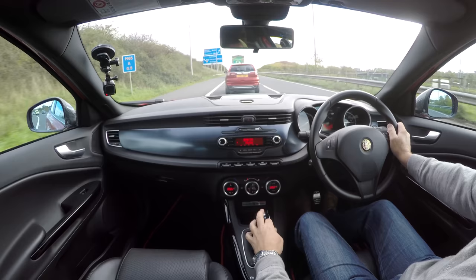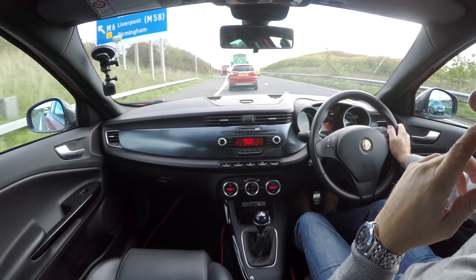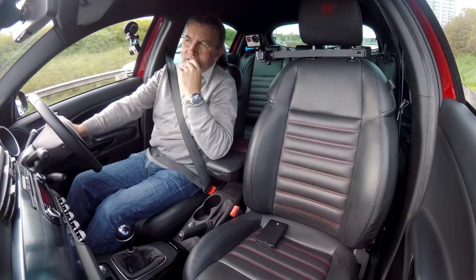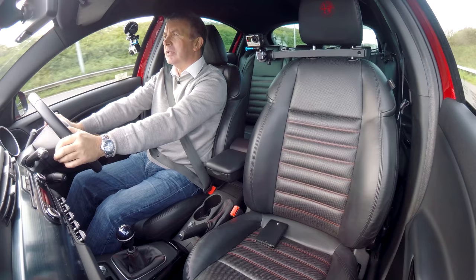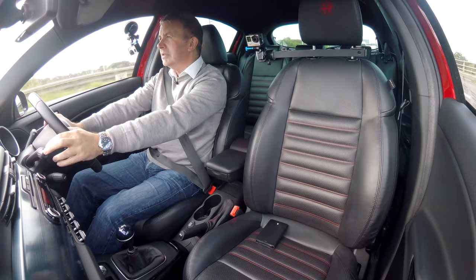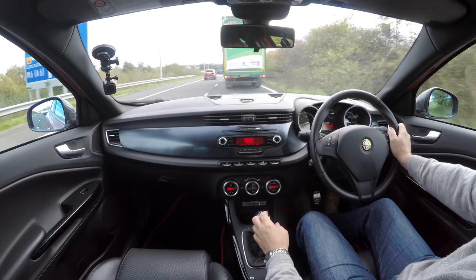The guy in the Touareg up there looked like he was going to do something desperate. He was trying to put his glasses on while he was driving and steering with his elbow. He's probably trying to get in front of this lorry.